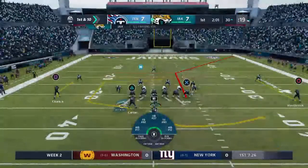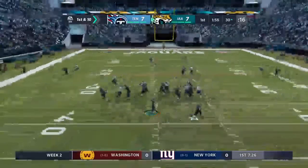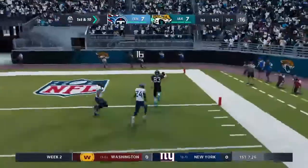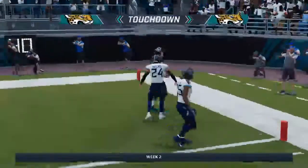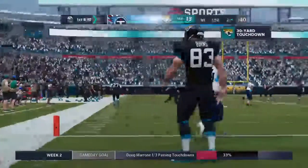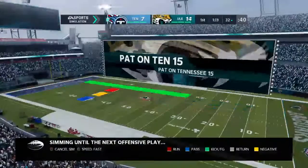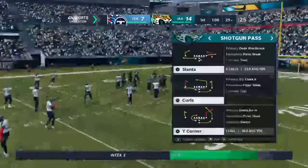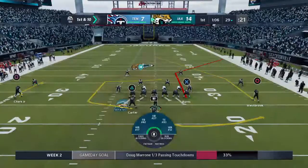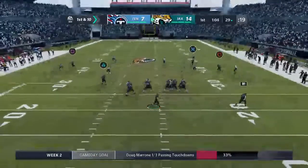So how about this for a change in field position? From inside the 10, here's first down on the other side of the field. Oh, he's got a man wide open, complete. Touchdown, Jaguars. We're still in the first quarter, but it's apparent they're going to have to come up. This offense ready to head back out there as they'll take over with a little over a minute to play in this first quarter.